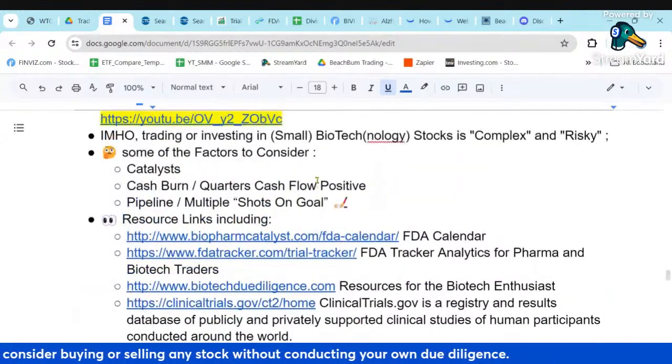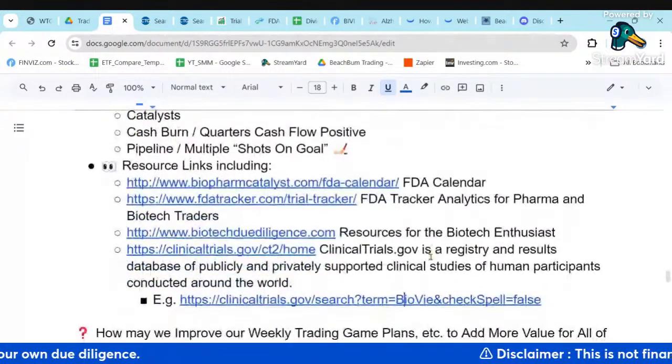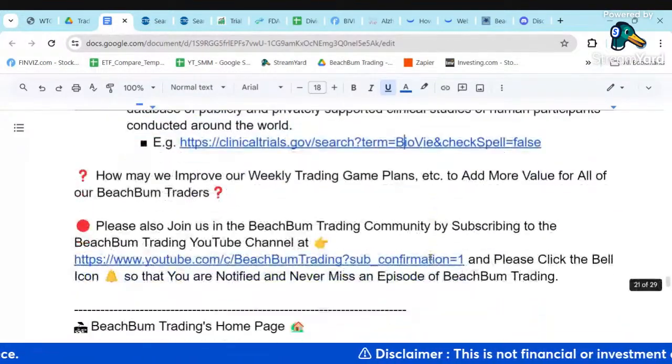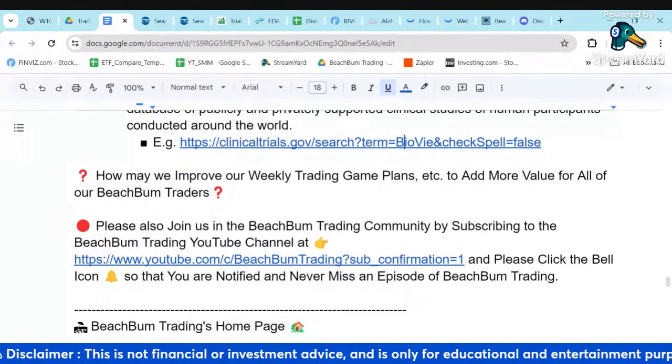So again, we'll continue this discussion on how to trade biotech stocks in the upcoming weekly trading game plans. I hope that helps. Again, if someone else has some other biotechs you specifically want to look at, please let us know in the comments.